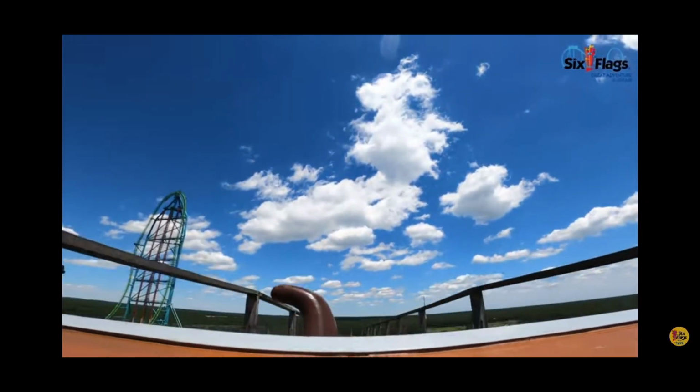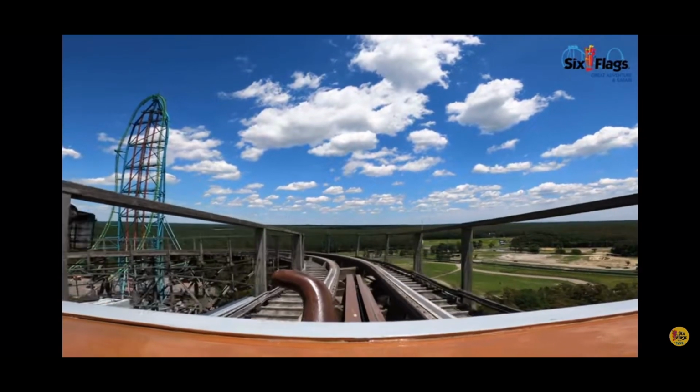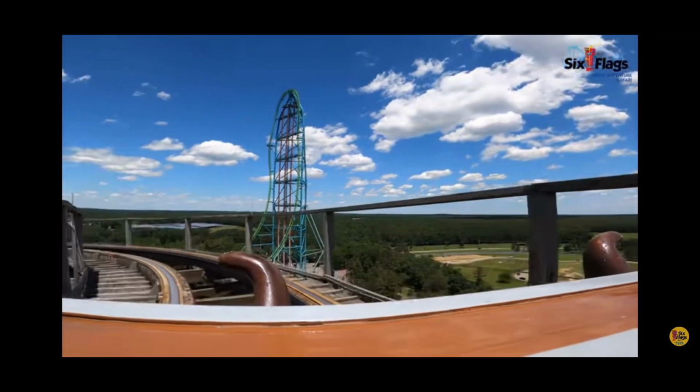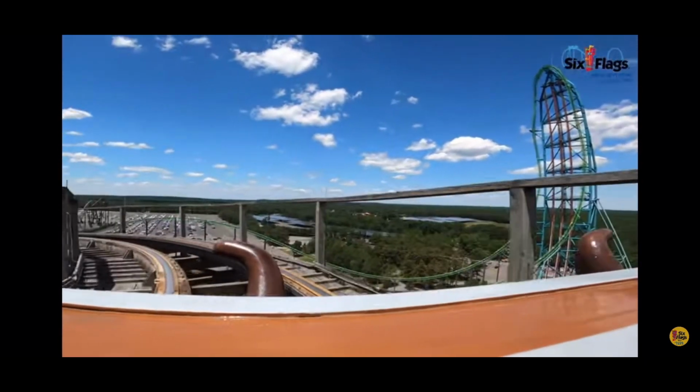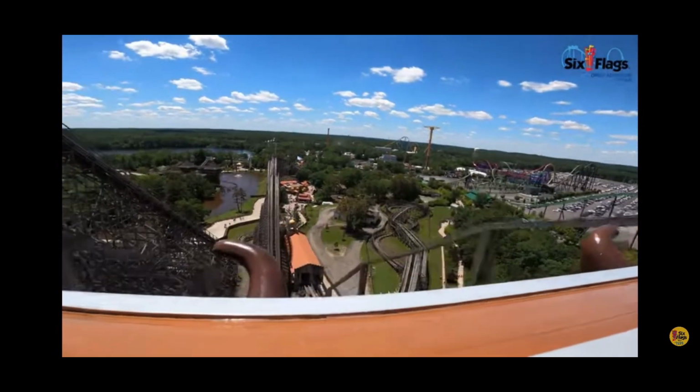At number 1 is El Toro, the Intamin prefabricated wooden roller coaster. This ride is truly legendary. It has one of the best first drops ever, some of the most powerful and sustained ejector airtime ever, intensity, head choppers, and crazy rapid fire twists and turns.